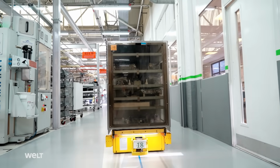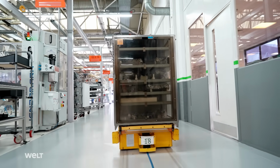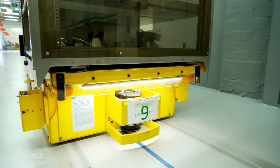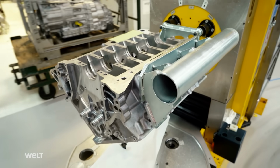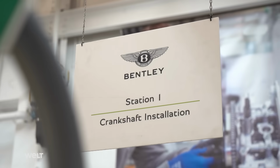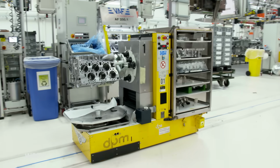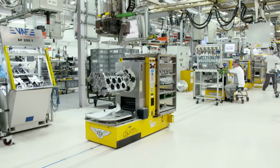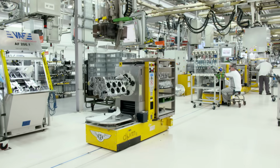A driverless transport system carries the bare engine block to the assembly line. The device recognizes the lane marking on the shop floor by means of a front-mounted sensor. This enables it to transport the engine from station to station. First, the engineers install the crankshaft. Each unique power plant is made up of decades of experience and the latest technology.